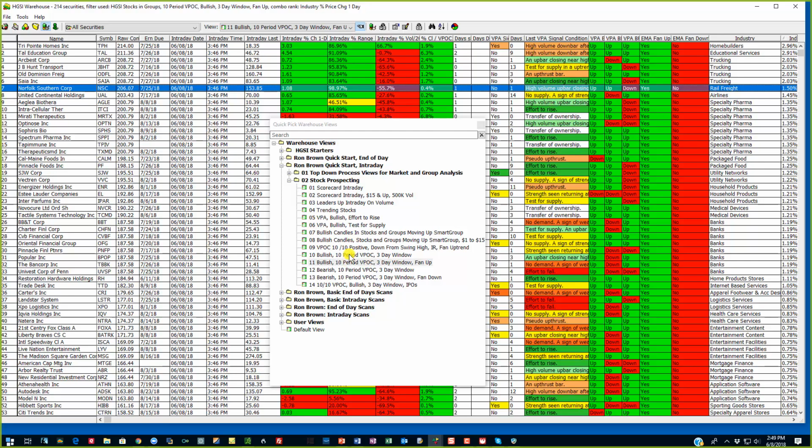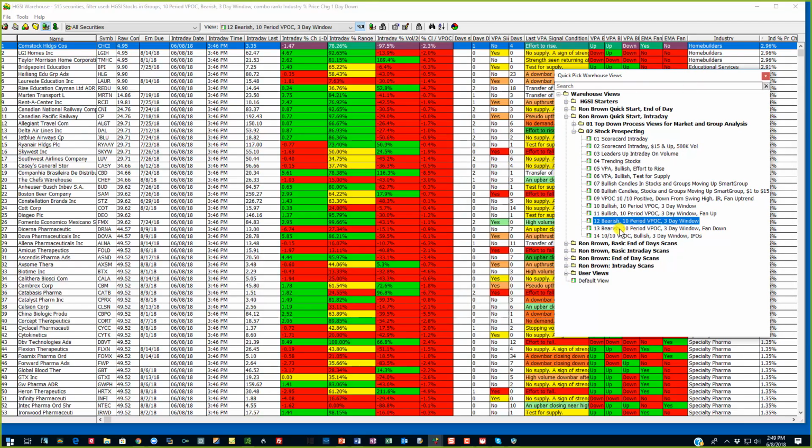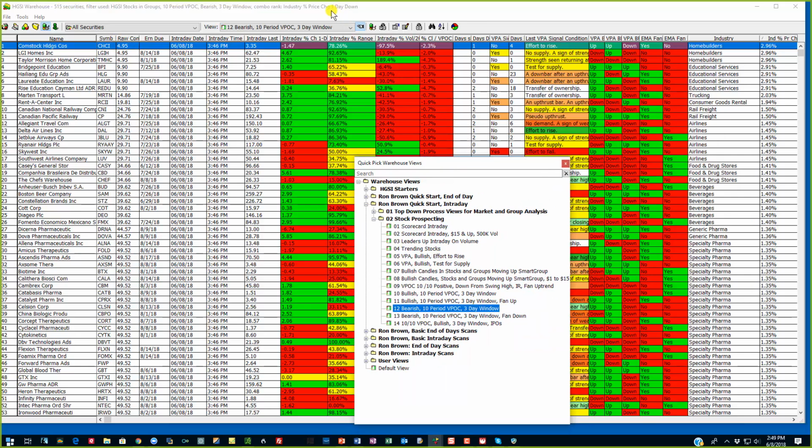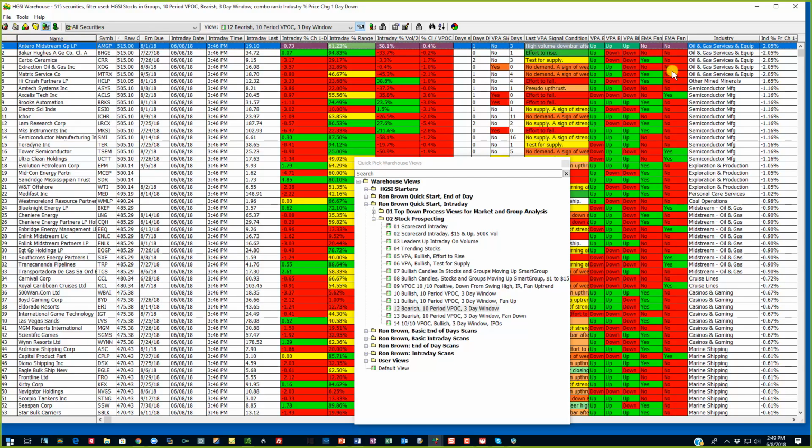Okay, so now if you want to look for bearish flags, you just click on these. I'm not going to spend time on the bearish right now, but it works the same way, except I have a different combo here. This is the industry percentage price change down one day. It's still sorted on up. So if you're using the bearish, you have to click on the raw combo, and you can see that oil and gas services is down 2.05 today.